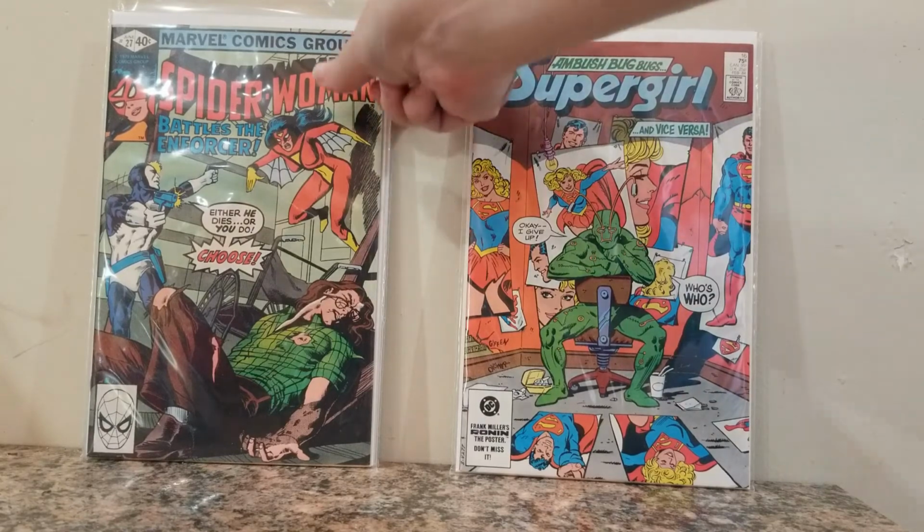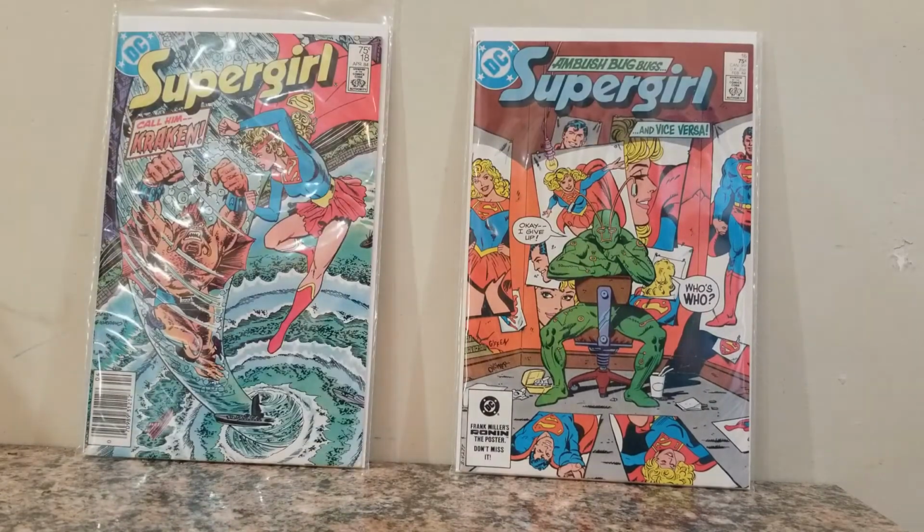And the last book I have to show is another Supergirl book that I just decided to upgrade my copy of. It's Supergirl issue #18. We definitely have the headband era Supergirl there going on between issue 16 and issue 18. By 18, she has the headband already. So those are some of my recent pickups in my personal collection.